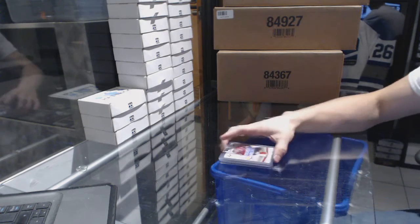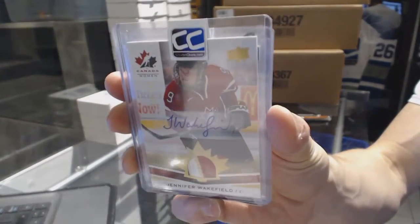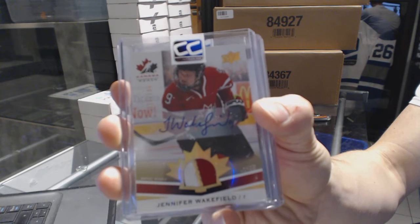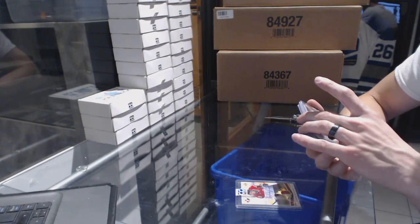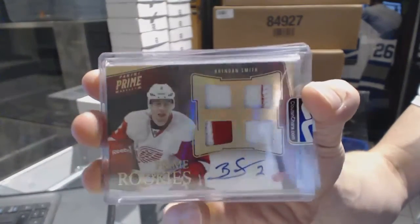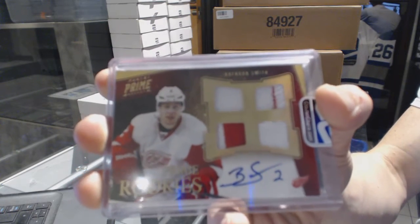All right, we've got a 14-15 Upper Deck Team Canada three-color patch and autograph, number to 199, Jennifer Wakefield. Jennifer Wakefield, patch and auto out of 199. We've got an 11-12 Panini Prime rookie jersey prime patch, fight strap, and autograph, numbered 6 of 25, Brendan Smith. 6 of 25, Brendan Smith.